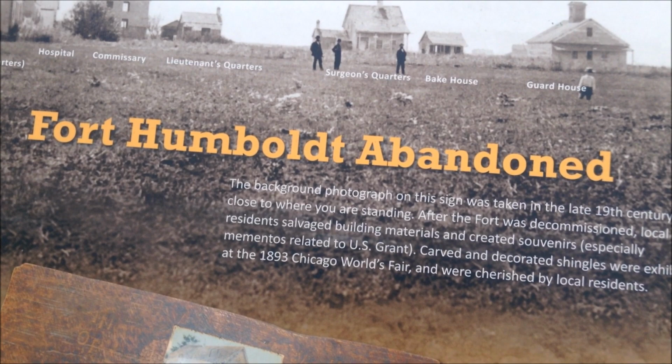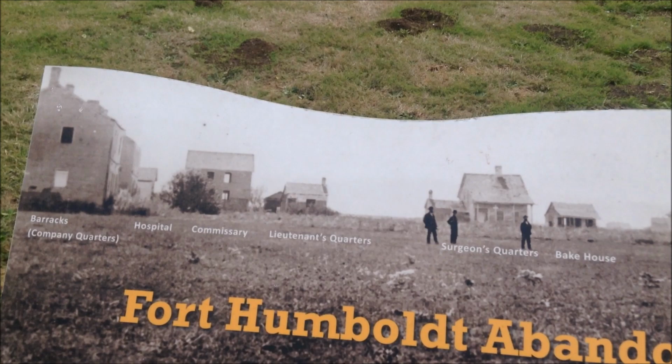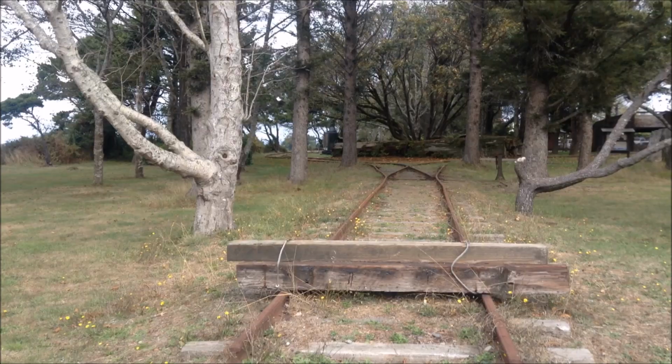Fort Humboldt abandoned. You could see some of the buildings went down, just gutted out. So they're definitely missing some buildings. See over here, they're missing. This picture was taken in 1893. I don't see any railway, but apparently a rail went through here, and they have a steam donkey on it at the end over there.